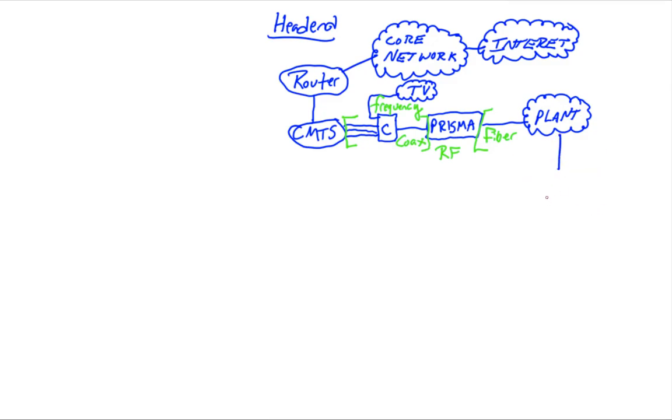Now out in the field, it's going to hit something called a node. And this node does the exact opposite. It's going to take that fiber and it's going to output coax. Now, of course, this is just an example, but in the field, in the copper plant, we're going to have the need to amplify the signal as we go. So there will be amps in line, line extenders, etc. We don't need to go into the differences of those. But eventually you're going to run into what's called a tap.